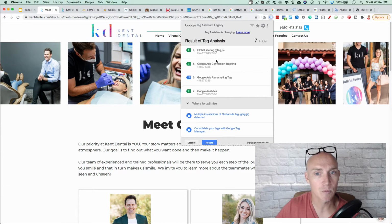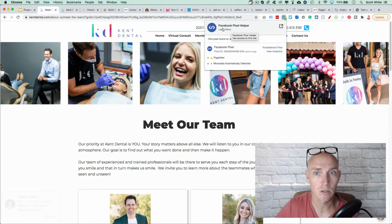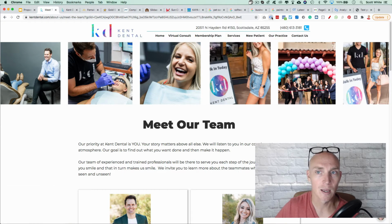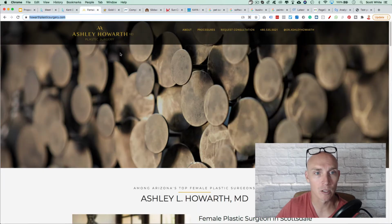So a lot of times people don't even have this set up, or it's set up wrong. Their Google Analytics setup is wrong. They also have the Facebook Pixel, and you can install this at Facebook Pixel Helper. It's a Chrome extension, and this is, like I said, Google Tag Assistant, and that's an extension on Chrome. You can pull that up. We can look at this one.